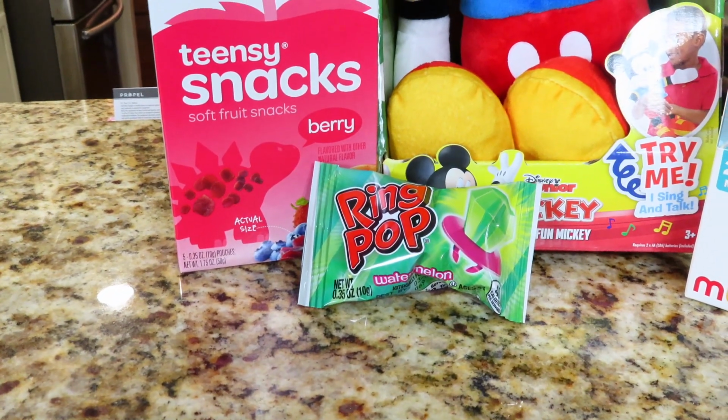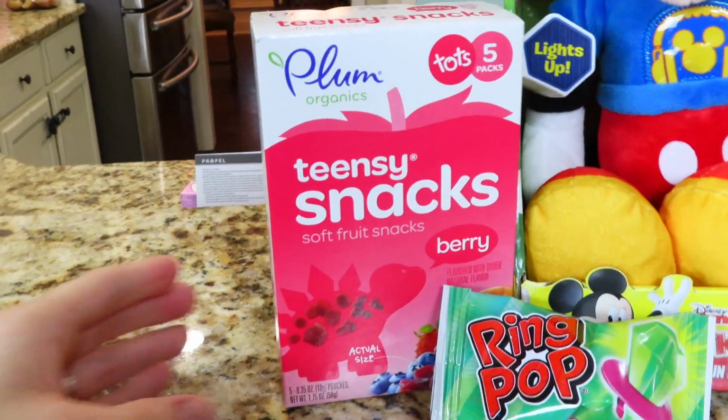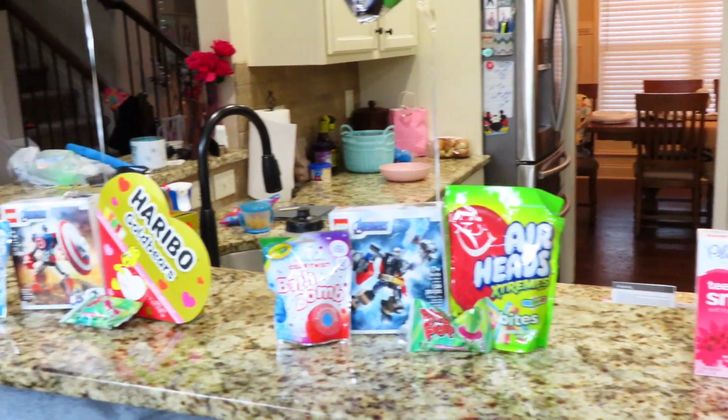A ring pop also. And then these snacks. It's kind of like fruit snacks for toddlers. So we're gonna try those out. It's the first time we've gotten those. So that is everything that we got the kids for Valentine's Day.